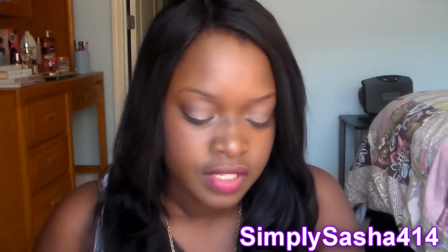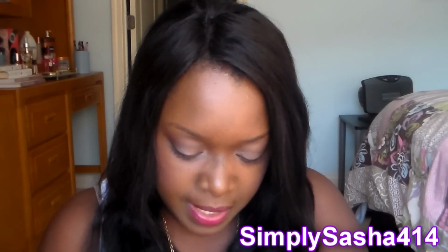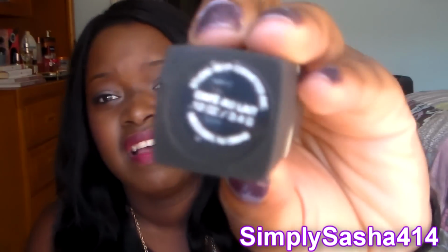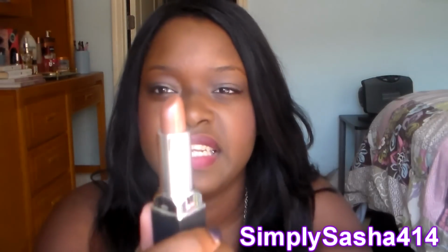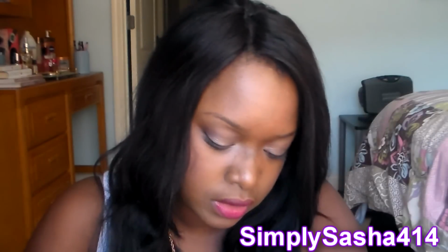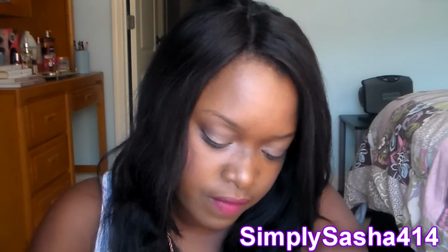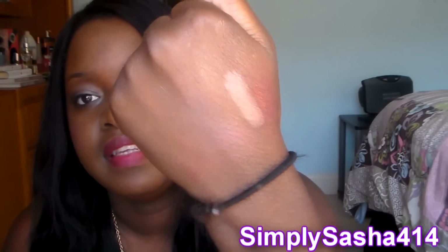Anyways, so I got this Studio Gear makeup in one of my glam bags, and this is in the color Cafe a Latte, I think. I don't know, but you guys don't really need to see that. This is the color right here. It's a beautiful brown, like nude color. I'll swatch it right here for you guys. It's very light, like a pale. Oh, you guys can see it. There it is right there.